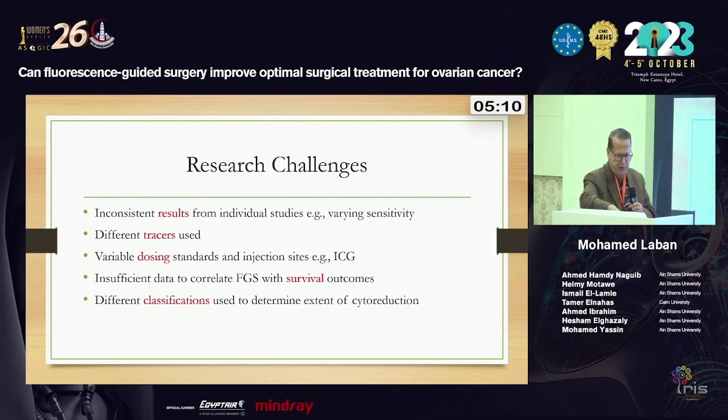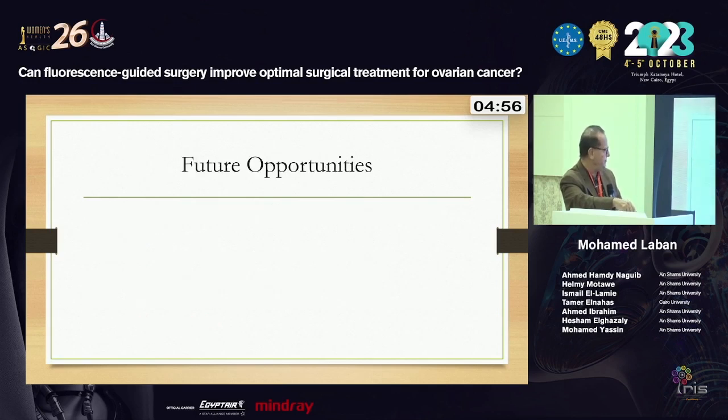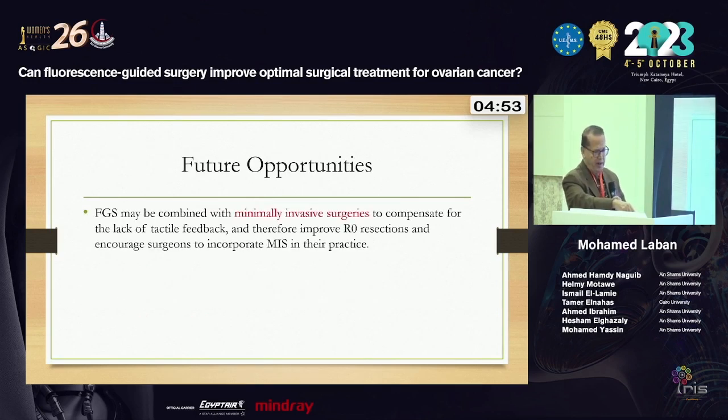Then different classifications used to determine the extent of cytoreduction, and multiple histopathologies. You know, the epithelial cancers have 5 subcategories, so we are dealing with several histopathologies. So fluorescent-guided surgery may be combined with minimally invasive surgeries to compensate for the lack of tactile sensation. During open surgeries or radical surgeries, we can open the abdomen, we palpate the tissues besides our visualization, and then we can decide to sample these tissues or not. In laparoscopy, you don't have this wealth of tactile sensation.